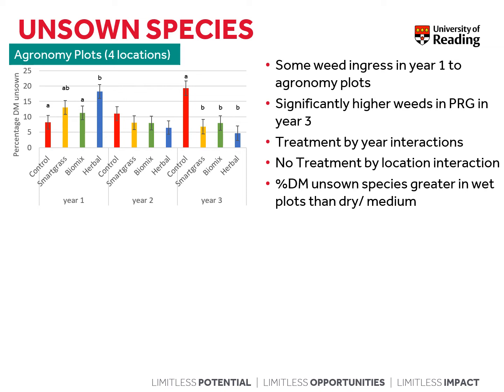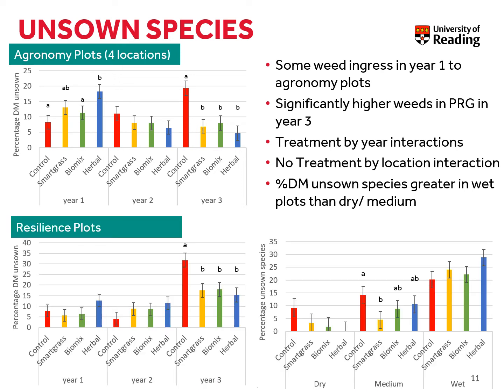So here's a slightly simplified view of the unsown species, and this is from the agronomy plots with the 4 different locations. So we can see some issues with weeds happening in the first year, which then started to sort of resolve themselves through year 2. And we can see the increase in weeds that happened in year 3 for those plots. And that's a similar thing to what happened with the resilience plots. So those dry, medium and wet plots in year 3, the same pattern occurred.